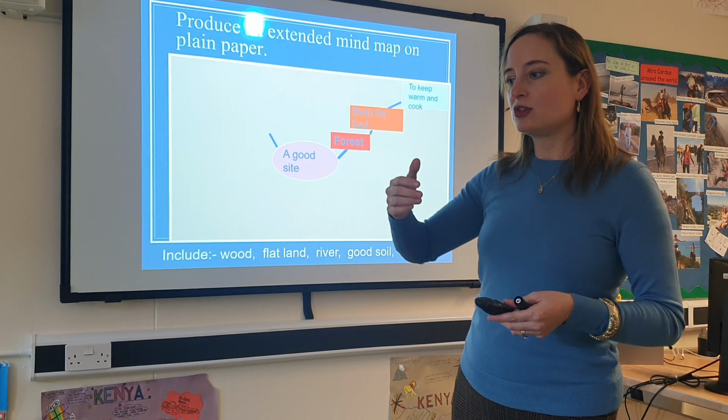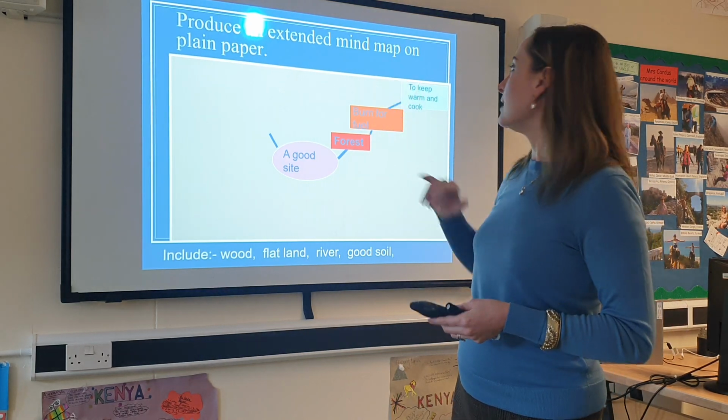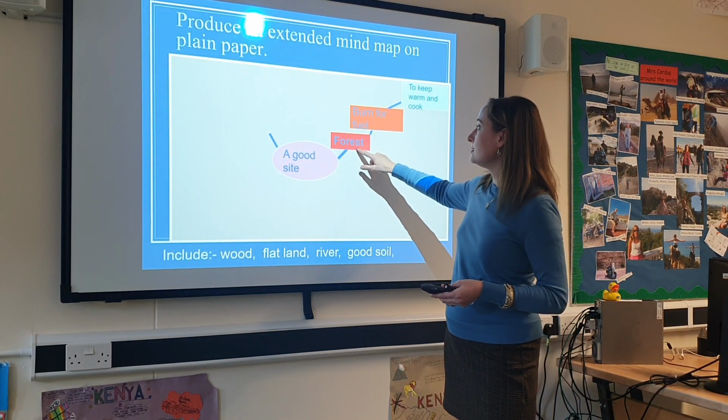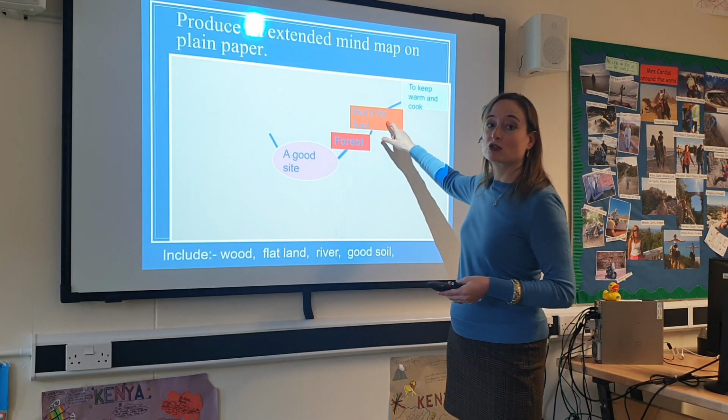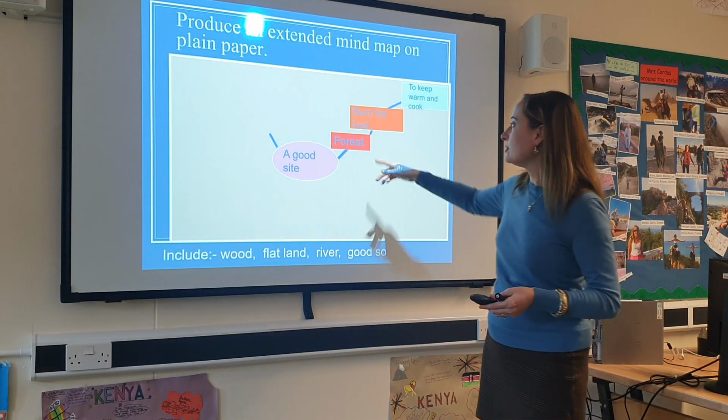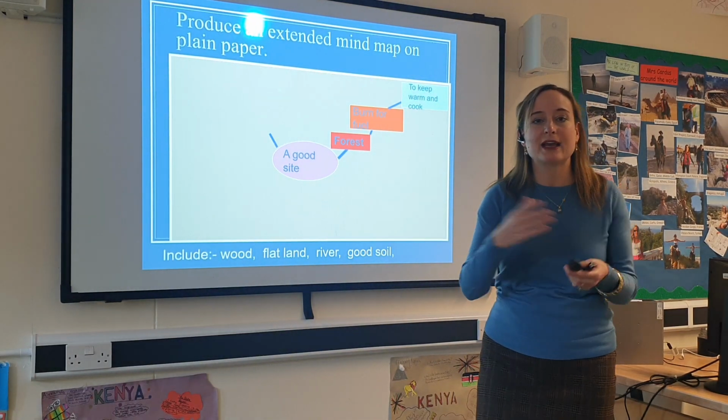And then what you're going to do is explain why along the chain. So I'll show you, I've done an example here. I put forest. This is because you want to burn the wood to create fuel. This is to keep warm and cook. You might have another chain because forest might be good for finding animals that you can hunt.